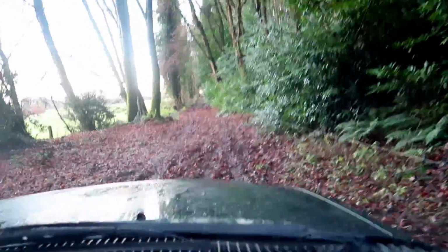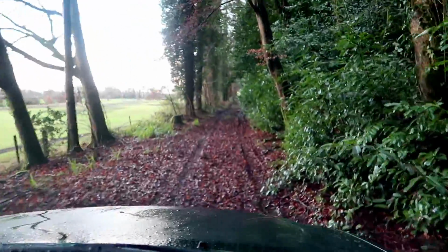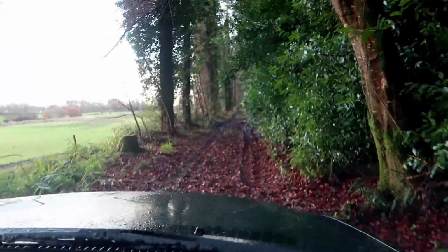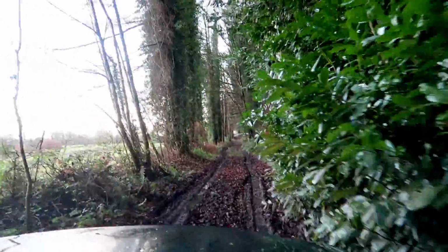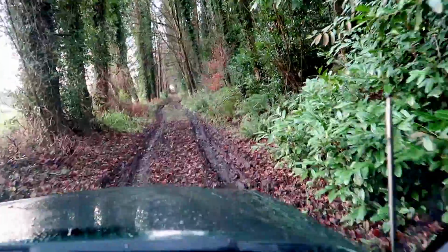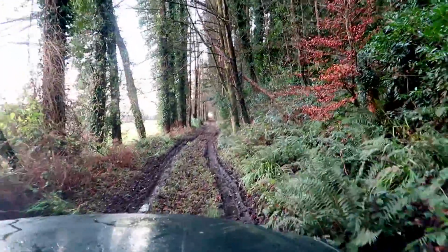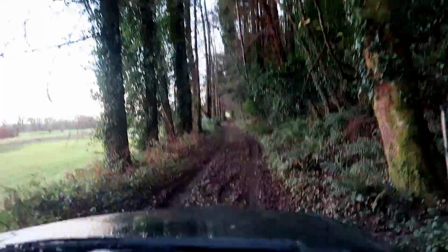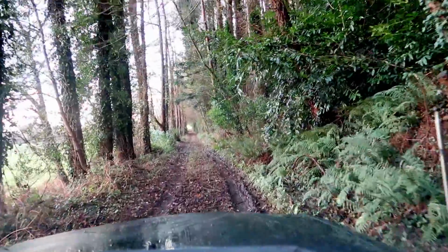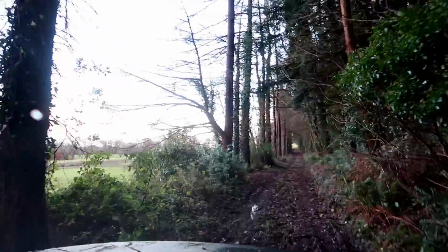I remember driving here with my other Jeep, the Hyundai, and that was 4-wheel drive. I almost got away with it, almost. But this thing just goes, and we still have a low range gearbox and rear diff lock if we need to. That's a nice drive. That's a nice view over there today. Lovely sun.